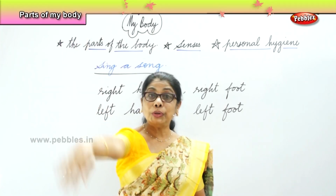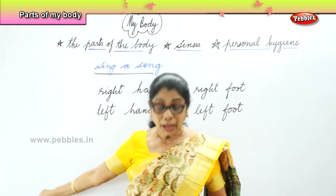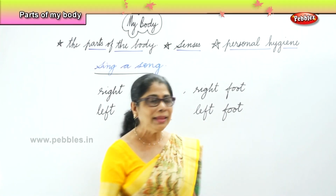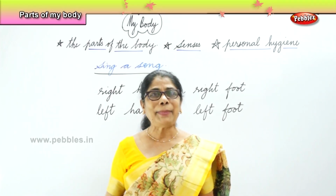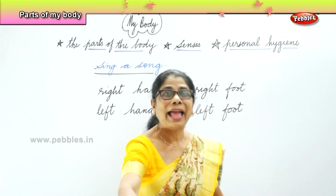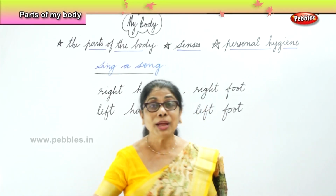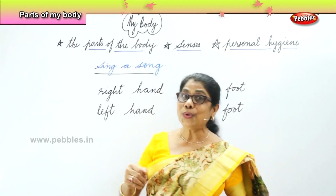One, two. Put your right hand in. Put your right hand out. Put your right hand in and shake it all about. Do the boogie boogie. Turn around. That's what it's all about. Together. One, two. Put your right hand in and put your right hand out. Put your right hand in and shake it all about. Do the boogie boogie. Turn yourself around.